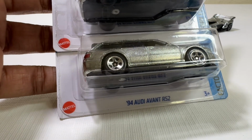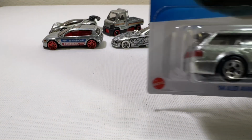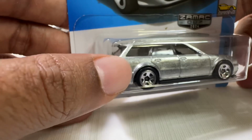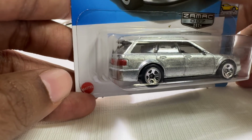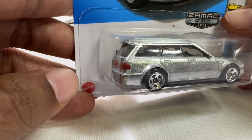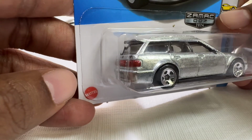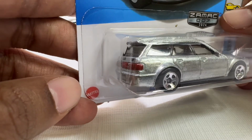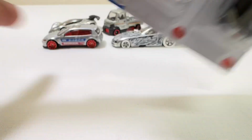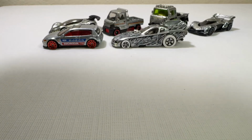And I ended up finding one which was between the two, right? This is actually a casting where I don't know what exactly caused this issue, but it almost looks like it's got a gas tank cover, but actually it doesn't. So I thought this was a cool piece. And I just thought I would keep these three as carded because they are variations.